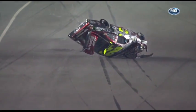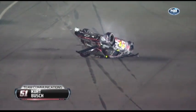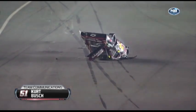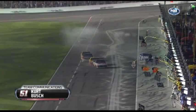Really appreciate you guys working as hard as you did to give me the fun to come out here and race. I hope it was fun for you guys. I thought we could have got clear of that. Dan Gordon just wrecked the 18. That's what's happening, the rear spoilers are so small you can choose to wreck somebody.